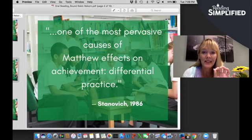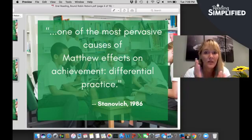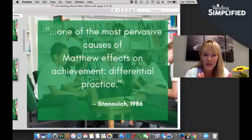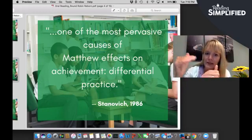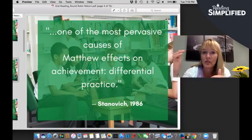Another little background piece of knowledge that I started out with at the beginning was, if you were here from the get-go, I said the big thing that struggling readers in particular, or beginning readers, don't have is practice. And in Keith Stanovich's most famous Matthew Effects paper, he makes the point that one of the most pervasive causes of Matthew effects on achievement is differential practice. And so we don't want some kids reading a lot and some who are most struggling not reading. That's the differential practice. If you're not familiar with Matthew effects, Stanovich was making the case of that biblical principle found in the book of Matthew, that the rich get richer and the poor get poorer.